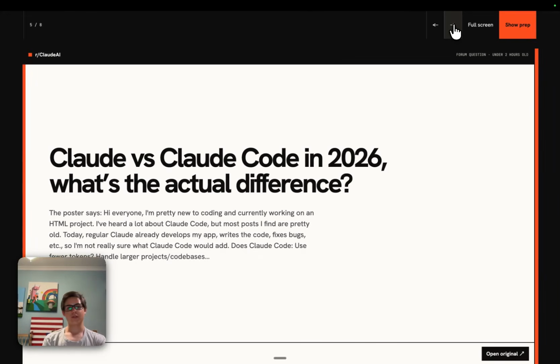Claude versus Claude Code in 2026, what's the actual difference? I mean, the main difference is Claude Code can work directly in your folders and that sort of thing, or it can work in the cloud in a GitHub repo as well, and it can actually read and write and use your computer, use terminal commands, that sort of thing. So it has computer use, all of those sorts of things, browser automation as well.